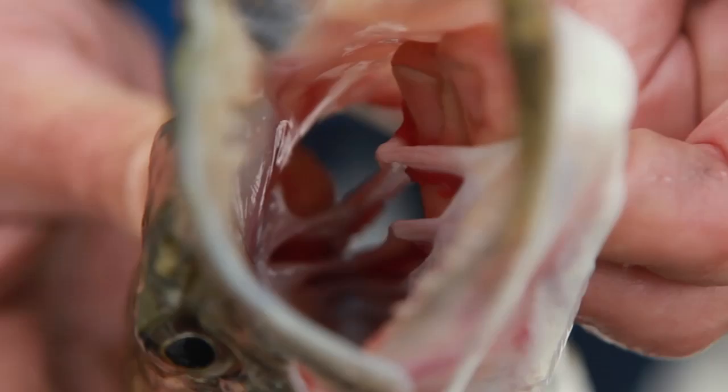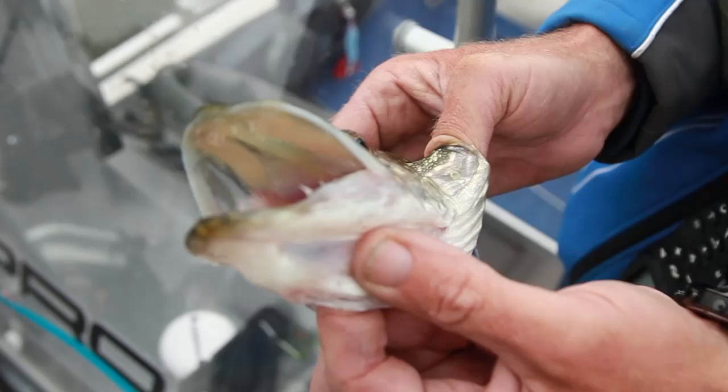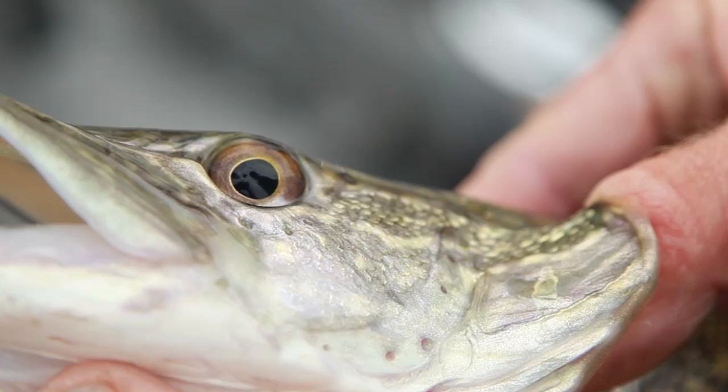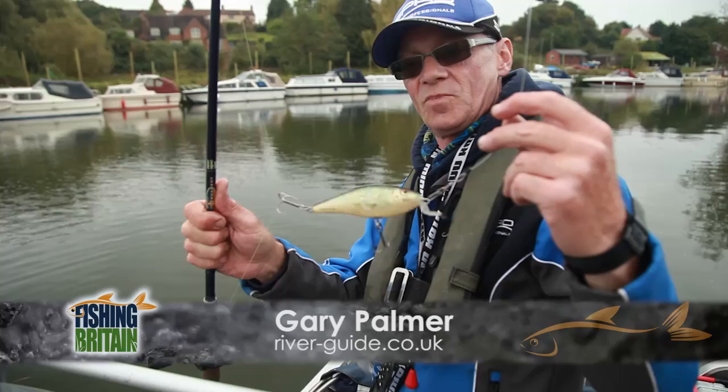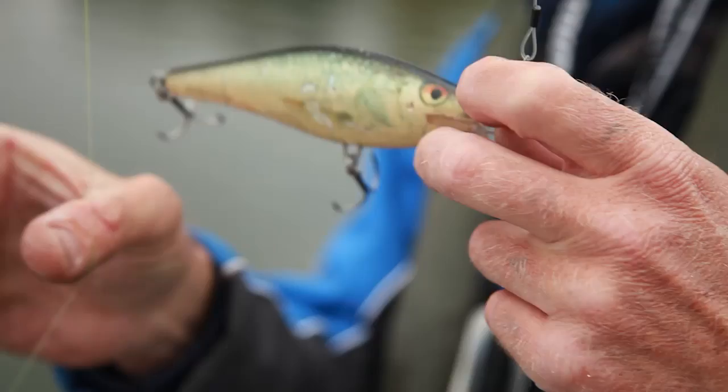One of the other things, just while we're looking at it in closer, just look at that pike's eye, how absolutely beautiful the colours are in it. They're just stunning. How people can hurt these fish is just beyond me. Beautiful. So that was the successful lure, which is just the Salmo Executor. 12 centimetre, lovely lure, just chuck it in the troll.